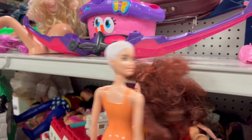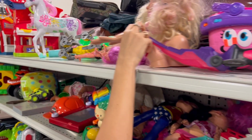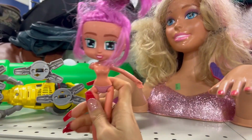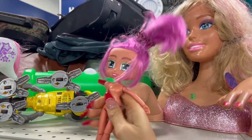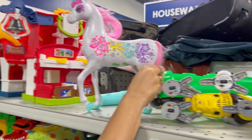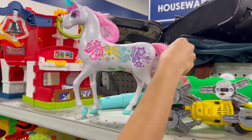But I went through and I found some stuff. I ended up leaving a lot, of course. I did see a second styling head and a boxy girl for 99 cents, which, you know, somebody would love her. I'm sure they would. And this pony, who I can't believe on Amazon goes for like $30. I left it. It didn't work.